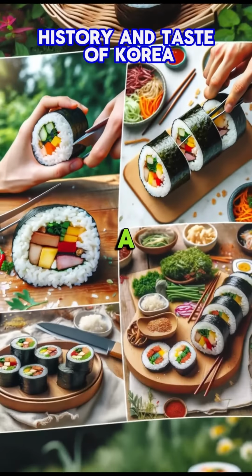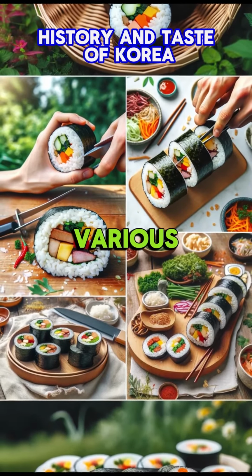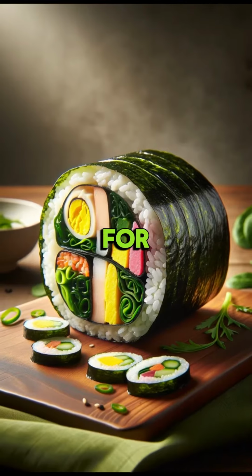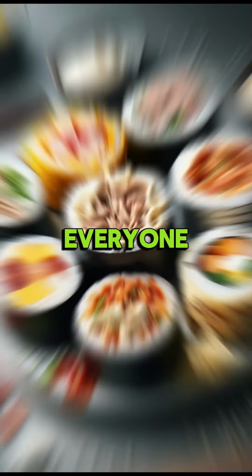Gimbap is a traditional Korean snack and meal, which is made by rolling rice and various ingredients into a savory seaweed. Popularized since the early 20th century, gimbap was originally a snack for the aristocrats, but it has become a food favorite with everyone over time.